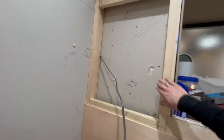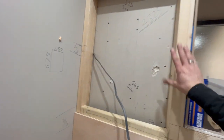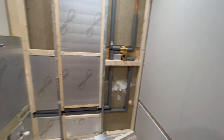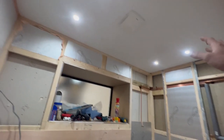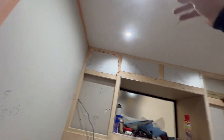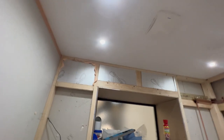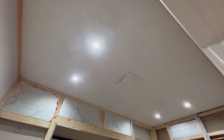It's gonna have a nice sunken in mirror here. That's what's going there. It's gonna have a bath and a shower up top over there. In the bathroom, we've put in some more lights because basically we only had three and they were in a funny shape. There was one there. I can't see the other one, the other one's there. So basically we put four and put them in line to make them look a lot nicer.